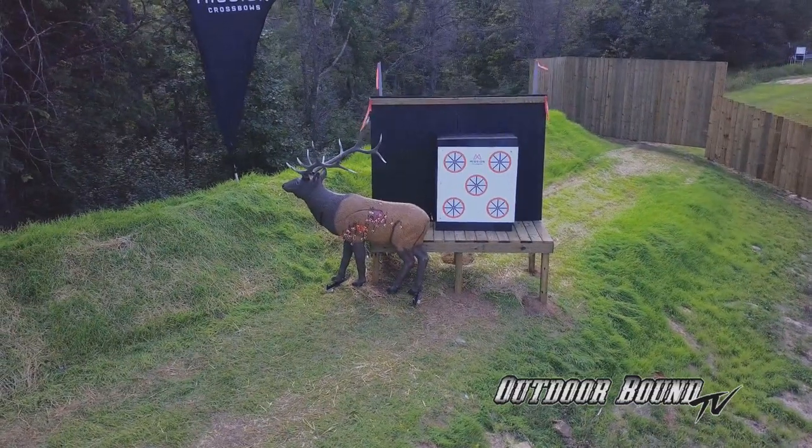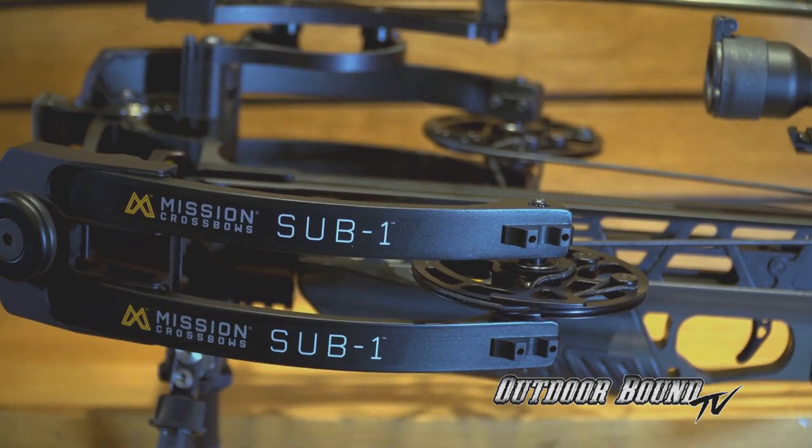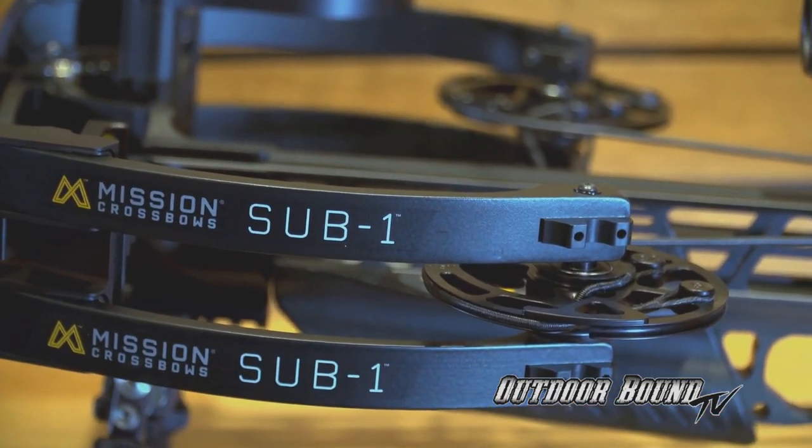Another great thing about the new Sub 1 Mission Crossbow is it carries the famous Mathews lifetime warranty. When a hunter picks up this crossbow for the first time, they're going to know it's a cutting edge product that has the fit and feel of a high powered machine.